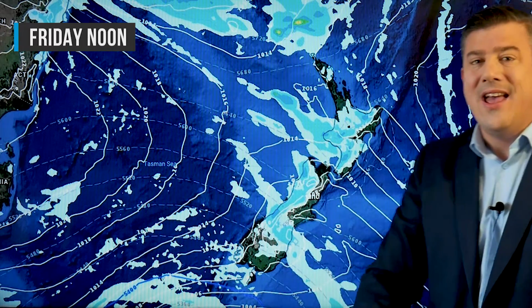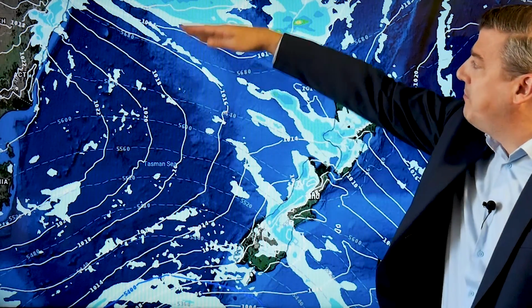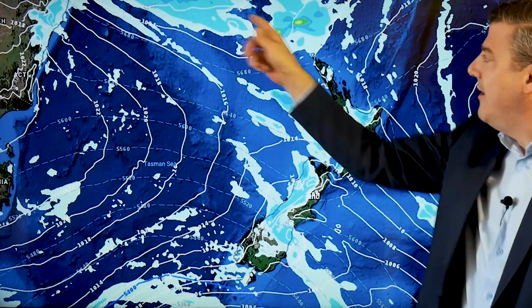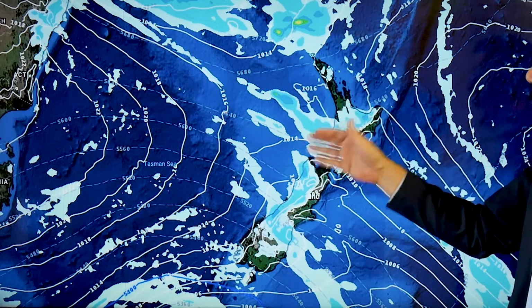See how messy it is? This is why it's been a little bit hard to lock it all in. High pressure building out in the Tasman that is helping to push Oma and keep it northwards, but there are rain clouds all along here, kind of connected from that low and the departing high, because it's all feeding in this humid nor'easter which is starting to come down. So Friday morning, maybe dry. We might start to see some showers increasing later on.